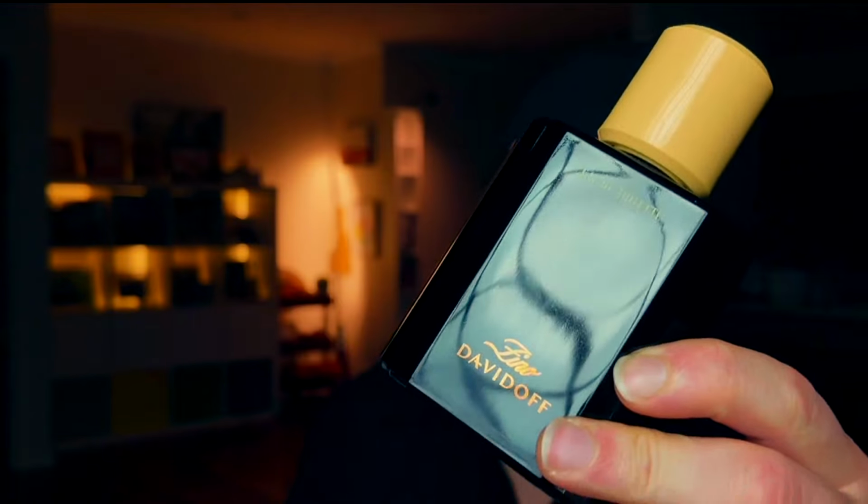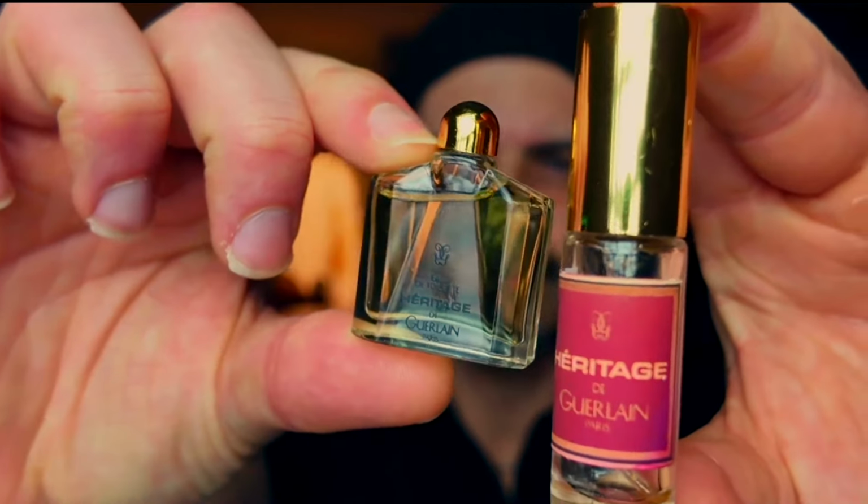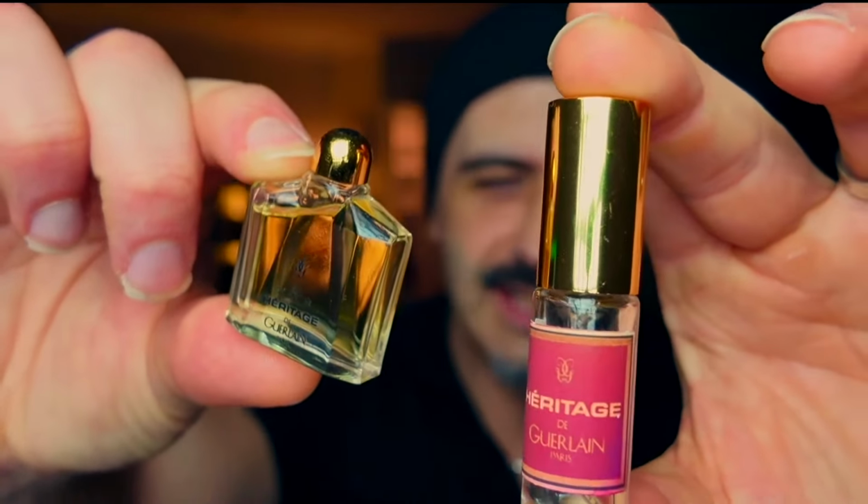No, it's not the similarity to Davidoff's Zino, nor is it the similarity to Roger's Danger, nor Guerlain's Heritage, which I've only got tiny decants of, but they're both the Eau de Toilette from the 90s, and this was full. I've gone through the whole thing because I really like it. This I'm keeping around. Once in a while I'll give it a dab. No, it's not the similarity to any of those things. It is, however, a similarity to Brut.